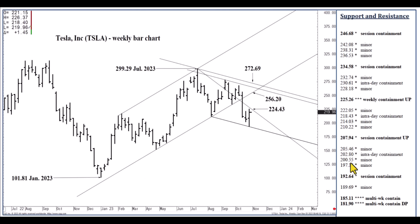And in fact, I'll go back to this weekly chart here. Now imagine that this number is 225.26 because that is the daily version that I've been showing all along. If we close above 225.26, it is this narrowing range of resistance that is presently between 256.20 and 272.69. They converge around Thanksgiving over the next several weeks. And so if we get the buy signal this week above 225.26, we've got a rally, I think, into later November, into Thanksgiving, whereby we can expect this narrowing zone of resistance between 256.20 and 272.69.